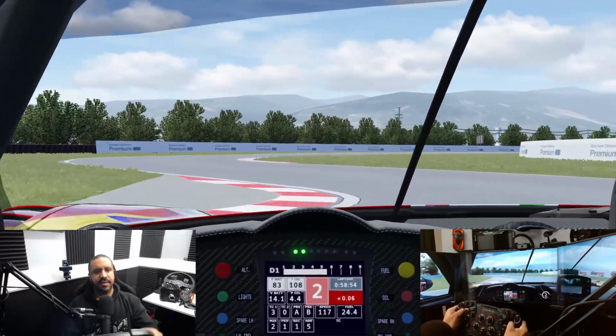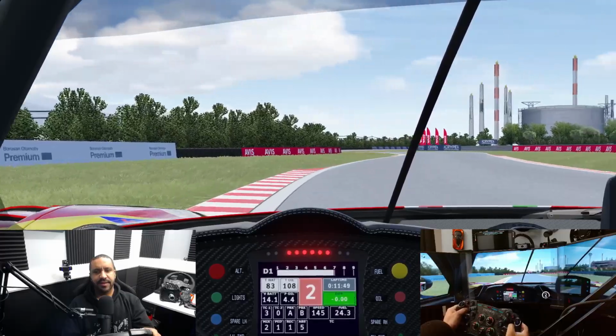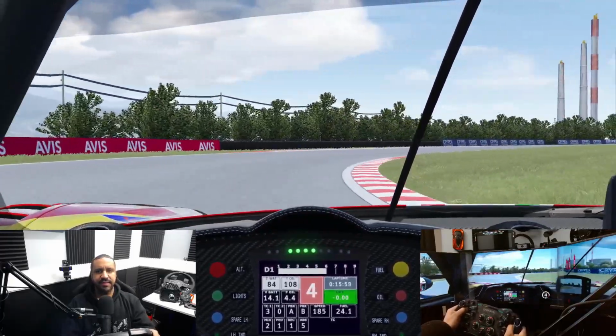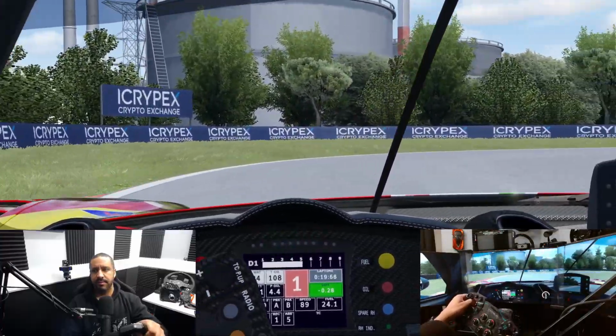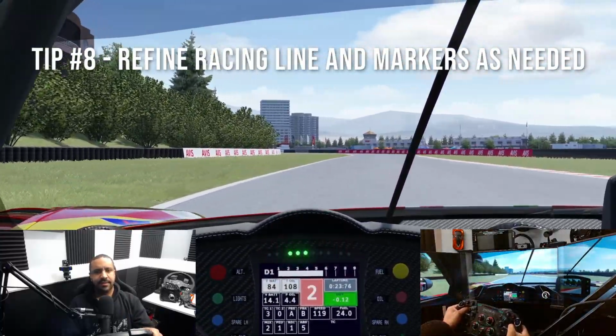So it looks like the braking point into turn 1, there's a white line on the track that I can use. So flat here. You see those blue banners on the left? When that starts, brake. A little bit late there. Not the end of the world.